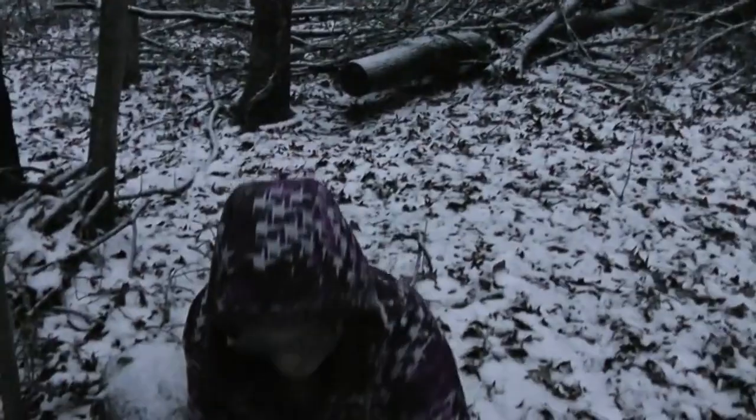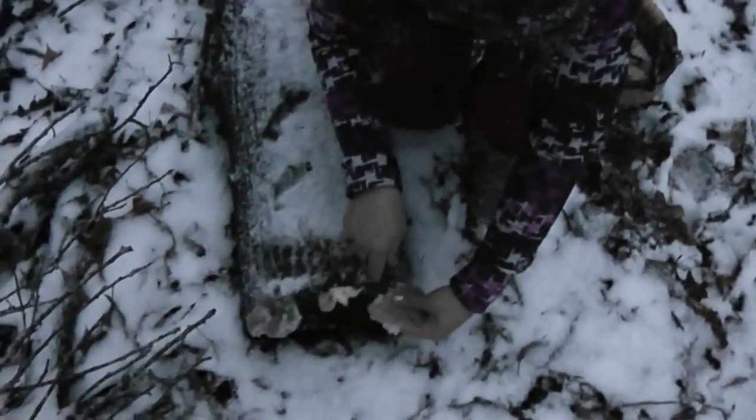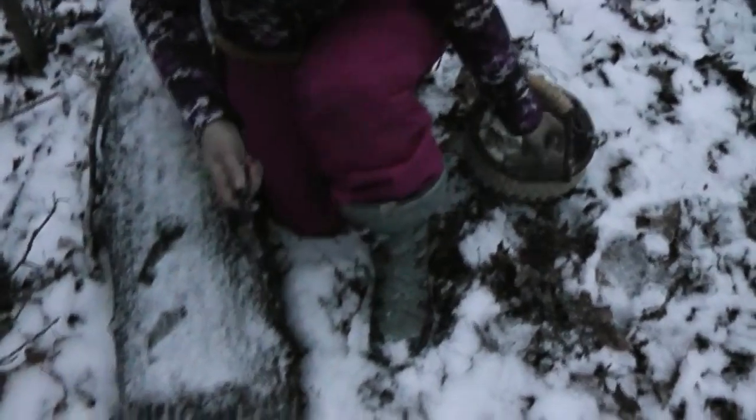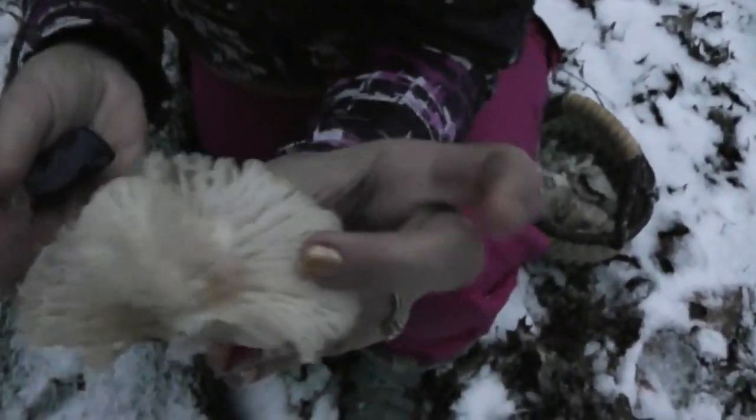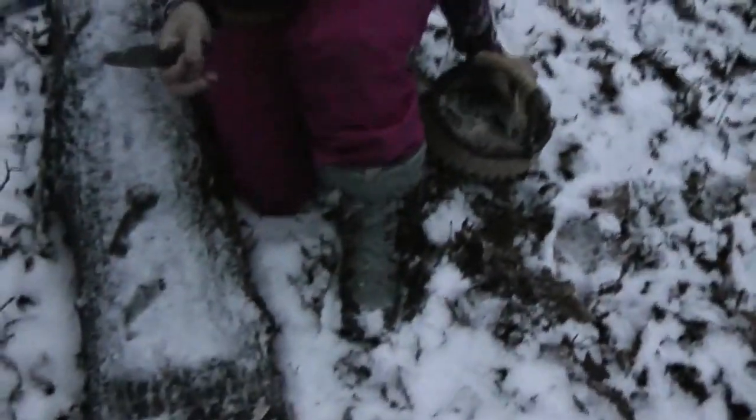Oh man, this is great. Happy New Year. Happy New Year. This is great. That's it. Nice and tender too, huh? Mm-hmm. Fresh. Oh yeah. That one might be a little... No, that's pretty. That looks good. That's on a hickory. That's a piece of hickory right there.